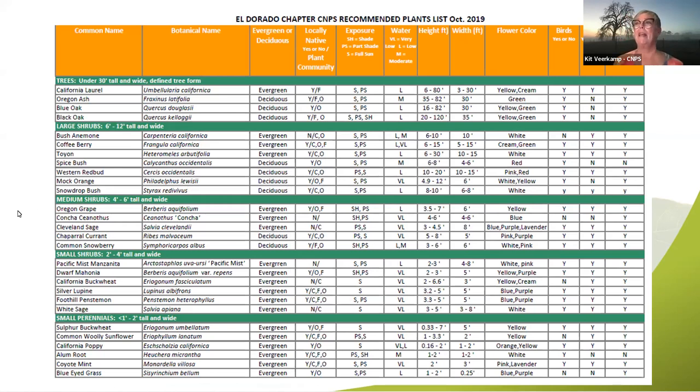This is one of the plant lists that I believe Dara and some of our other board members were instrumental in putting together in terms of recommendations of plants for the garden in El Dorado County on the West Slope in particular. But many of these, I think, are suitable for the Tahoe area as well. And this probably goes pretty much for the Sierra foothills when you think about that. We have very similar climate up and down the Sierra foothills. So this is usable in a lot of other places.